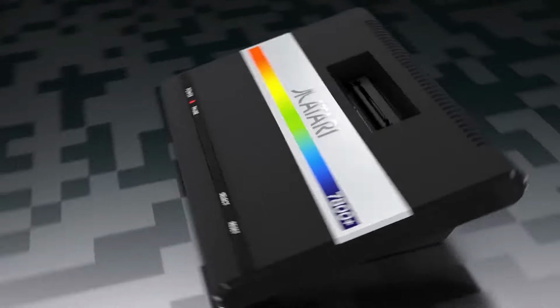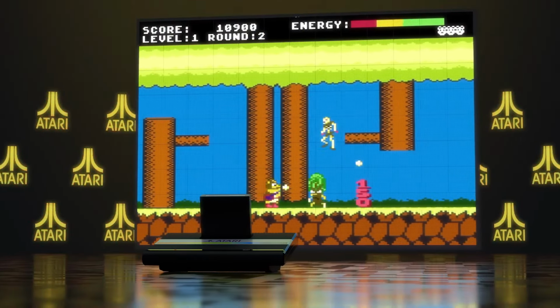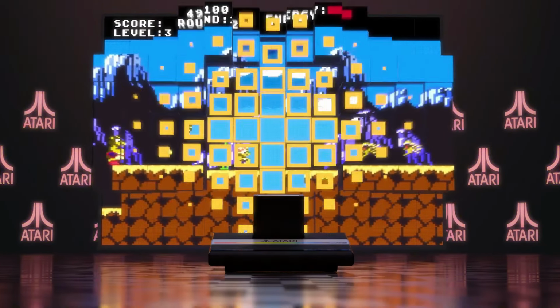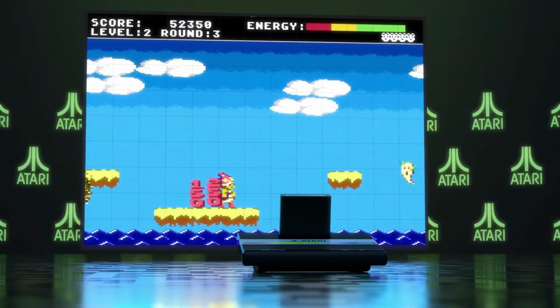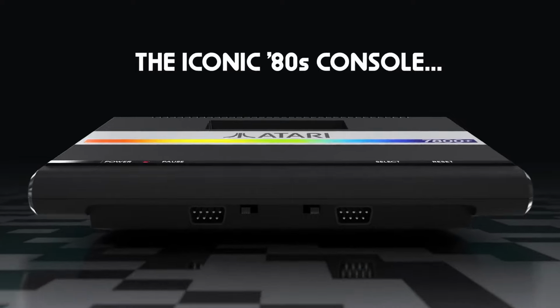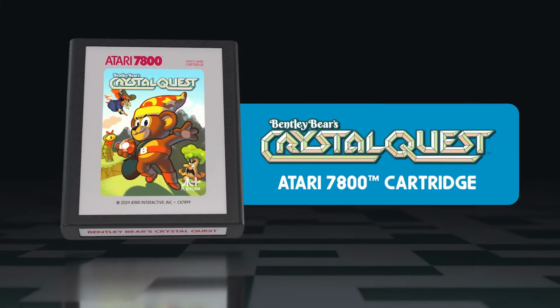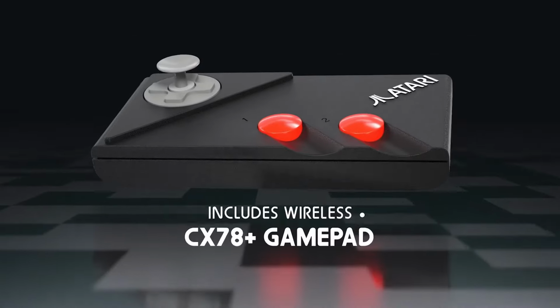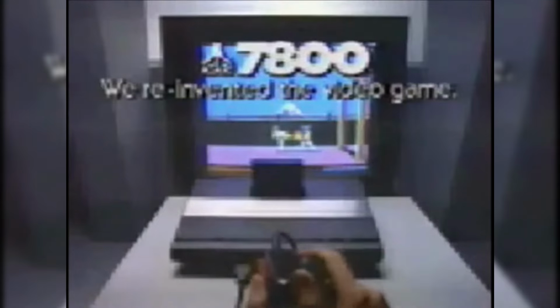One of the coolest things about the 7800 Plus is its backward compatibility. You can pick up your old game collection and dive right back into those classic titles. But Atari isn't stopping at just nostalgia. They're also introducing new games specifically for the 7800 Plus, including a sequel to the beloved Crystal Castles called Bentley Bear's Crystal Quest. The console comes with a CX78 Plus Wireless Gamepad, a modern take on the original controller, which you can also use with a PC via a USB-C adapter.